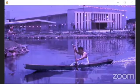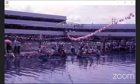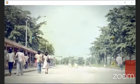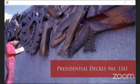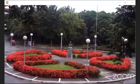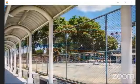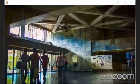Through the virtue of Republic Act 778, PSC was renamed the Philippine College of Commerce, or PCC, in 1952. In April 1, 1978, PCC was converted into a chartered state university, now known as the Polytechnic University of the Philippines, by virtue of Presidential Decree No. 1341, issued by the President of the Republic of the Philippines. PUP truly has come a long way from a business school to a premier polytechnic university, the very first in the country.